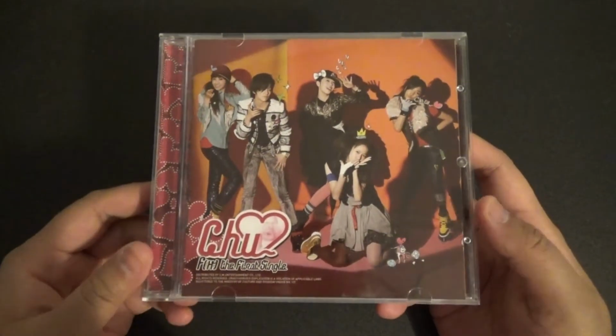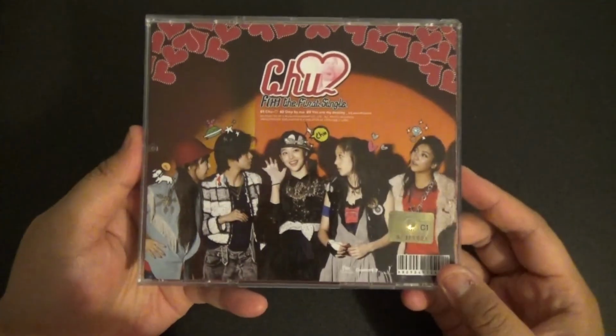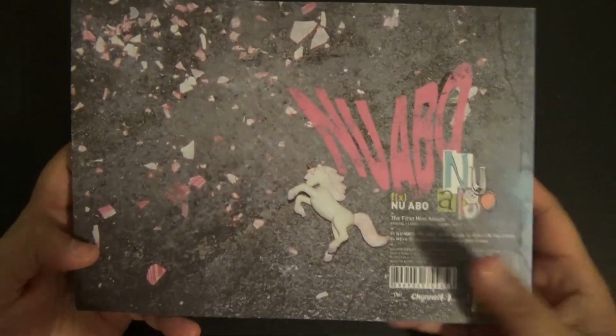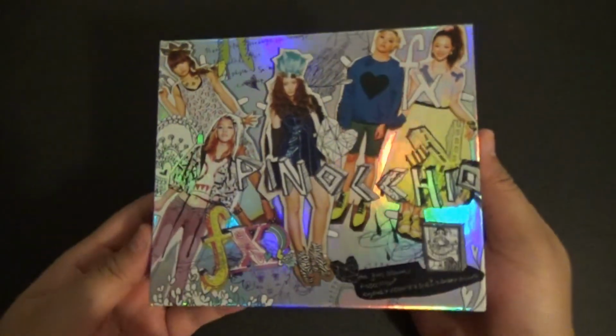My 7th favorite girl group is f(x). I have their first single, Chu, their debut single. Then I have first mini album, i.o.i with Sully on the cover. I think, well, Sully's the only one on every cover, so. And then I have their first full-length album, Pinocchio, or Danger. I really like that song now.